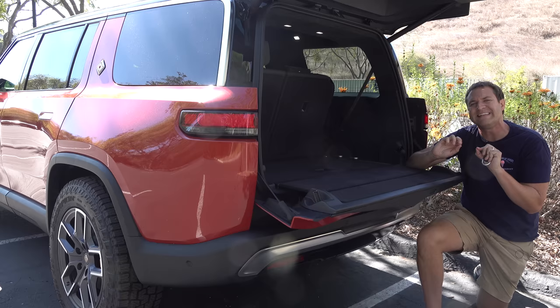Now, if you want to close the front trunk, you can do it from all of those places I showed you before, including the phone. I will tap close hood, and then it comes right down. Again, just controlled that from my phone.